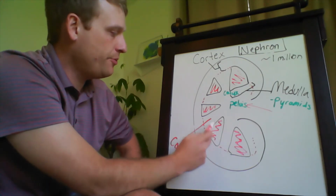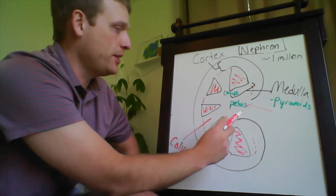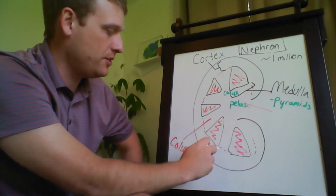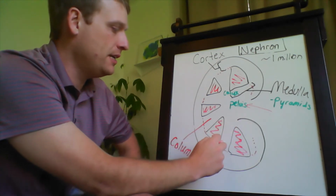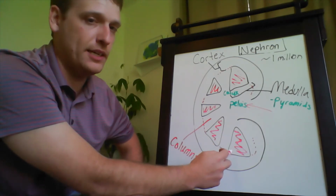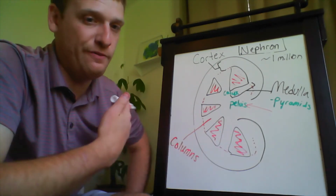In between these renal pyramids, you have the renal columns, and that's where you're going to have the blood. The majority of the blood supply is going to be found in between the pyramids, in those renal columns. So arterial blood is going to be coming in, traveling to the nephron, where it can then be filtered, and then traveling back out the renal column in the form of a renal vein.